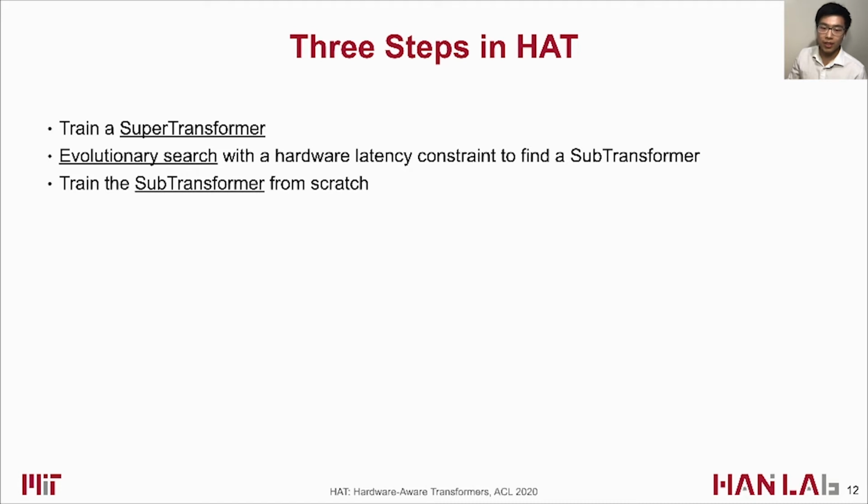The HAT framework contains 3 main steps. Firstly, we train a transformer supernet named SuperTransformer with weight sharing. Secondly, an evolutionary search inside the SuperTransformer with a hardware latency constraint is performed to get a subtransformer. Finally, the searched subtransformer is trained from scratch to get the final performance.